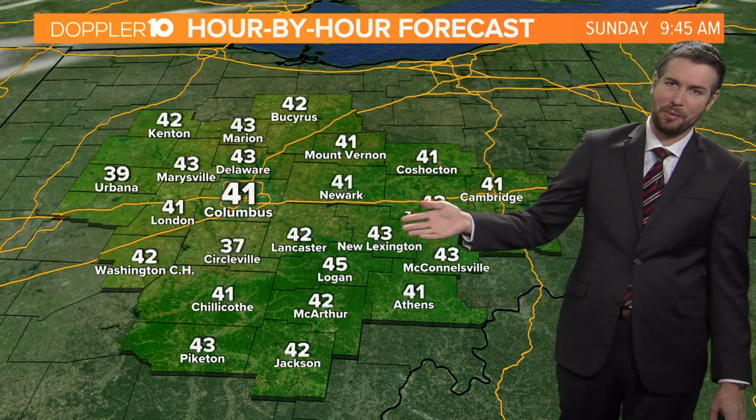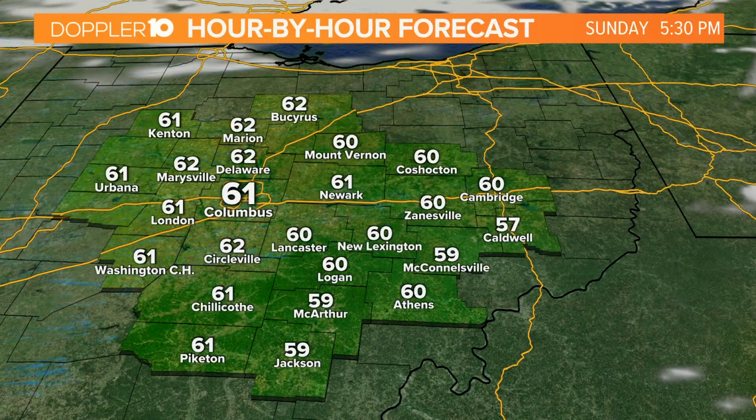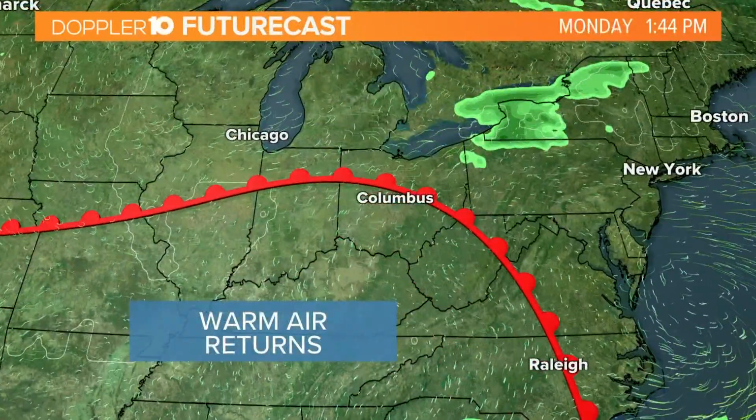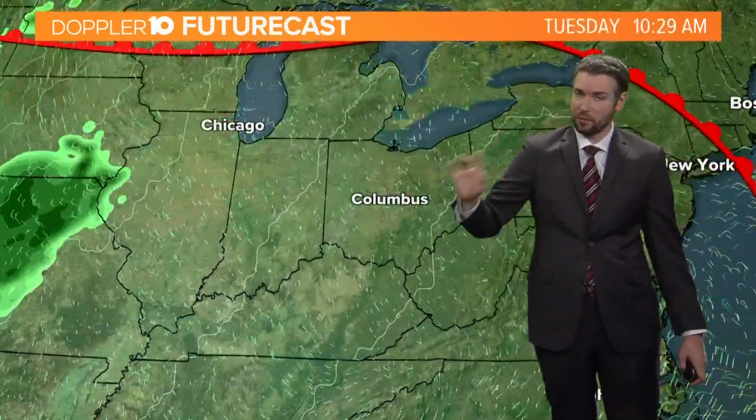Once we get to our clear sky overnight, we're heading right back into the low to mid 30s tomorrow morning, some more frost. But Sunday afternoon will be a little bit different. We're up to the mid 50s by lunch, and then we're back into the mid 60s. So a bit of a warmer day. And then once you get into Monday, we have a warm front lifting to the north. This brings us back into the 70s for several days next week.